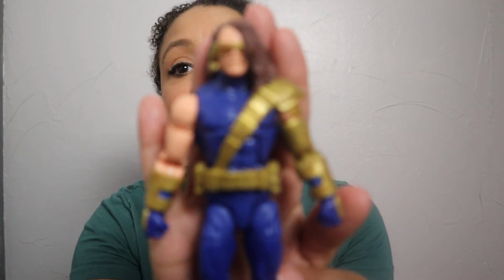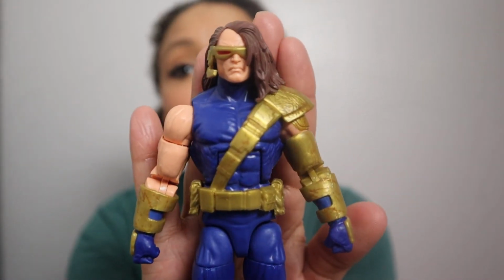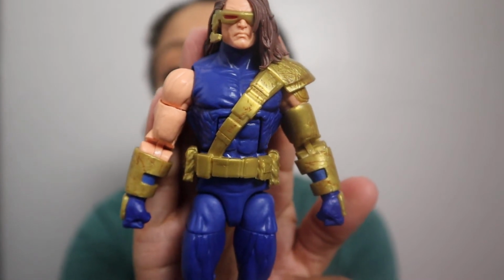So I don't like feeling like that, and I don't like bringing you guys a review that doesn't have anything positive. Blue is my favorite color, so I guess that's the positive I can bring to it, is that I'm stoked that he's blue, but man, this figure is kind of a bummer for me, and I'm sad to say it, but Cyclops is a total miss. Let me know what you guys think about this figure in the comments.